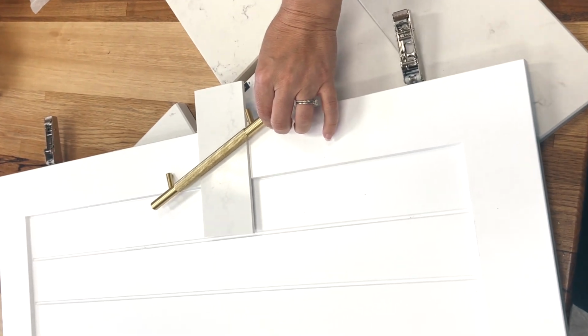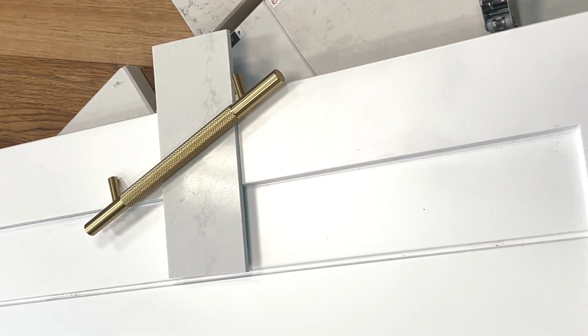But if you want to know, the door fronts are called a Federation style door, and they match the other door fronts that we have. We bought the handles really cheap online. I don't know the website, but if you Google gold textured handles, they will literally come up.